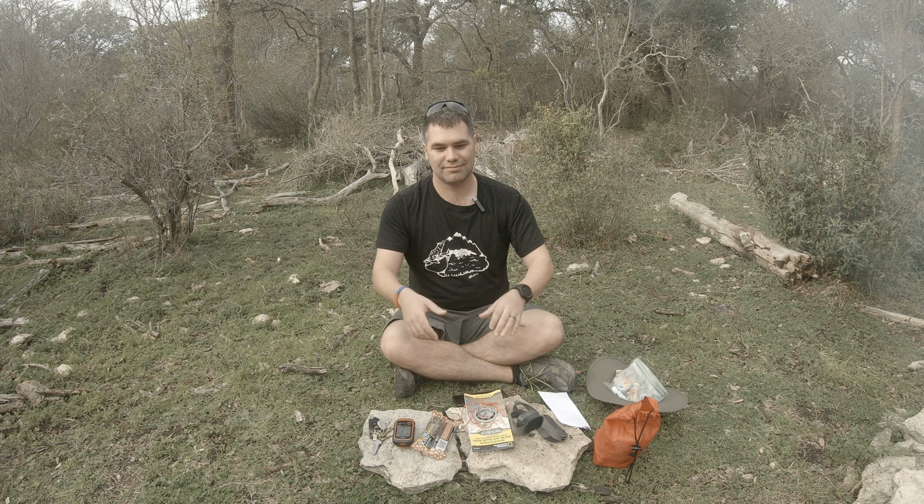Number 7 is a shelter. So you can take something as big as a bivvy or an emergency blanket. For me, my emergency shelter is usually my rain jacket and rain pants I take with me. I mean, here in Texas, if I'm on a day hike, it doesn't rain all that much here. So I'm usually not taking any of that stuff with me, but for a longer trip, I definitely have my rain jacket and rain pants.